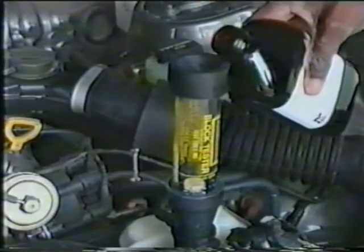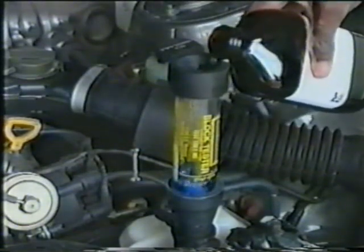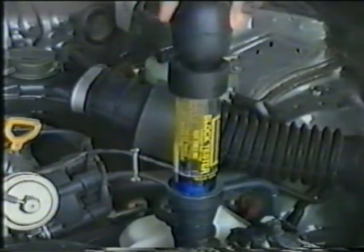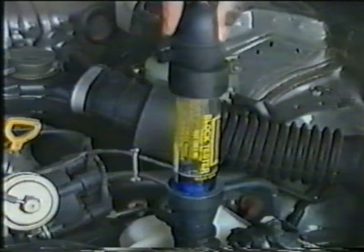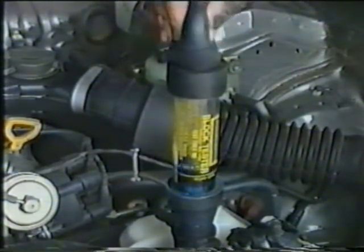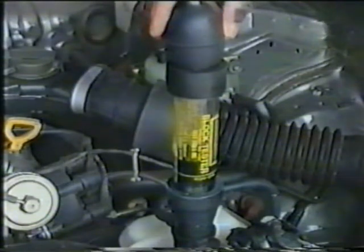This is a block tester used to check for the presence of carbon monoxide. If the fluid changes color from blue to yellow, it is an indication that there is combustion gas entering the cooling system, which may be the reason for the vehicle overheating. Various causes for gas leaking include a cylinder head gasket crack or leak, or even a faulty O-ring on a wet cylinder sleeve, etc., etc.